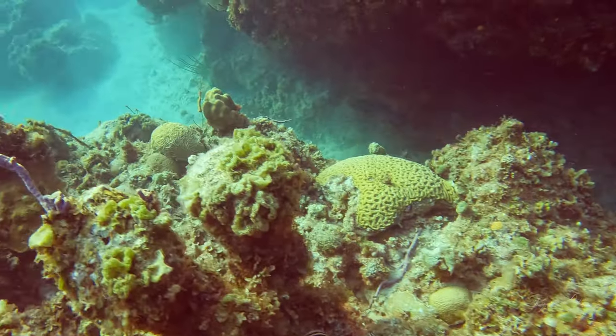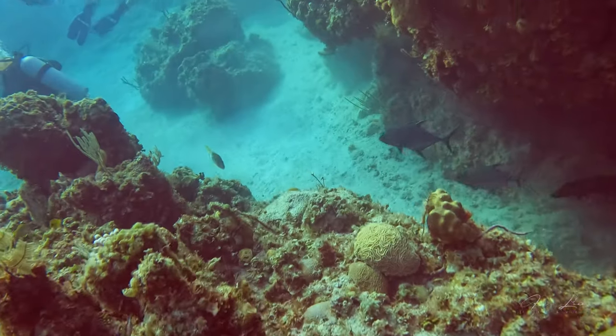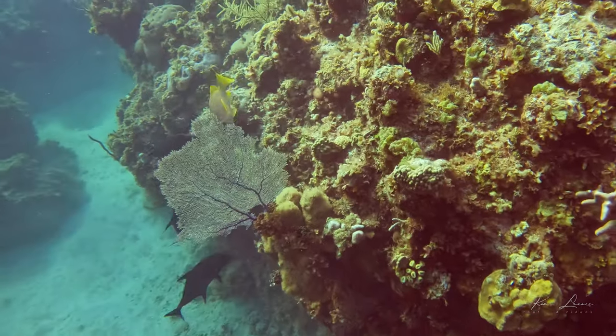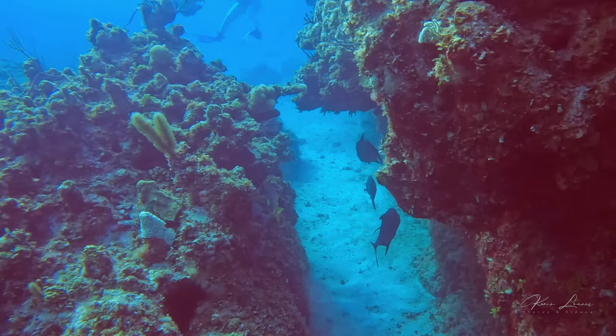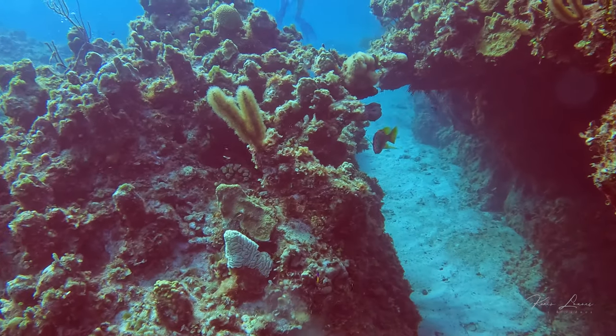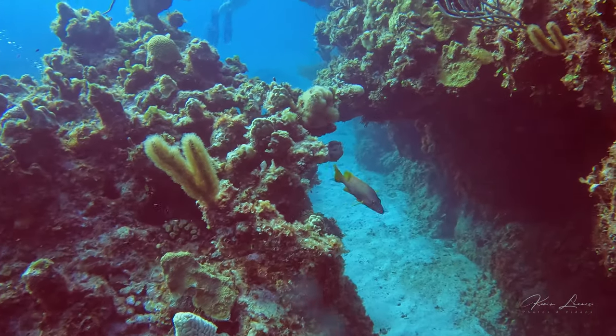Our next dive takes us to slightly deeper waters. A great deal of the diving in the Exumas is on walls, starting in as little as 40 feet of water, and then dipping to more than 100 feet while surrounded by beautiful swim-throughs and underwater canyons.